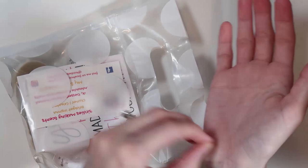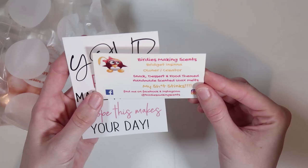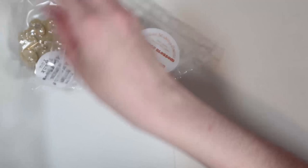So I'll start with the freebies first, which, this is so cute. I love this. So these are the freebies. I have glitter on me from my own wax. Okay. So in this little bag, you get her little business card, your purchase made my day. This is why I like buying from small businesses, y'all. This is so cute. So she does snack, dessert, and food themed wax melts, and you guys, they're shaped so cool. You guys are about to see. But first things first, she sent 3 freebies, which is incredibly generous.